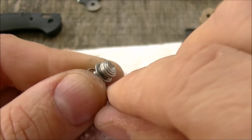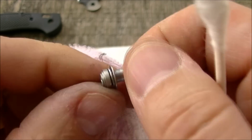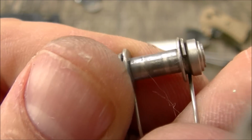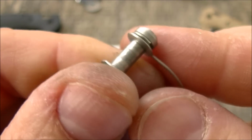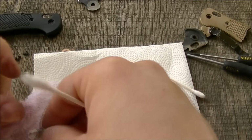That's alright. We'll just go with that. So that clips on the outside of that bar. If everything can move nice and smooth there, everything looks clean here. Let's clean out the tracks on the inside there.